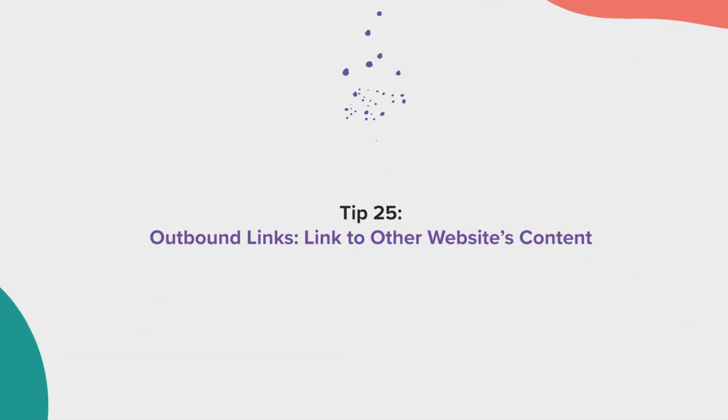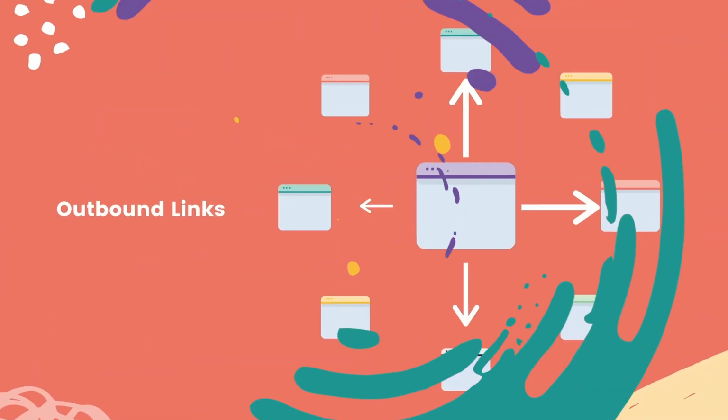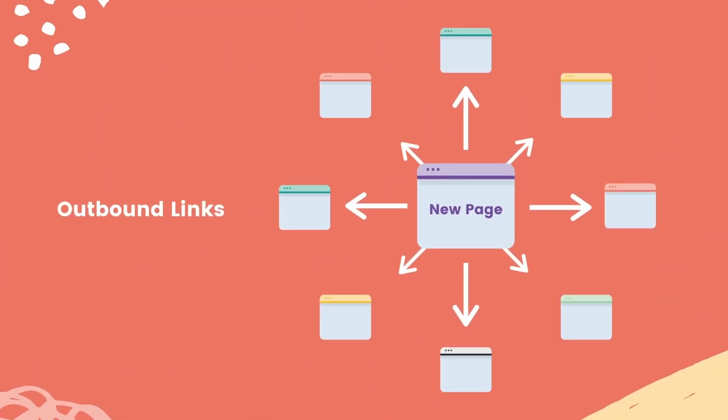Tip 25, outbound links, or links to other people's websites. In addition to internal links, you should always try to include outbound links to other great websites. While it may seem counterintuitive, this will actually help your website seem more generous and authoritative to Google.